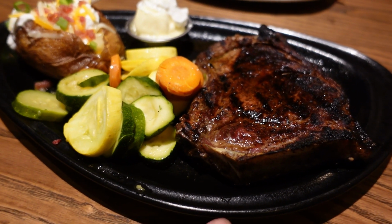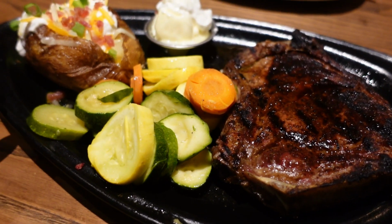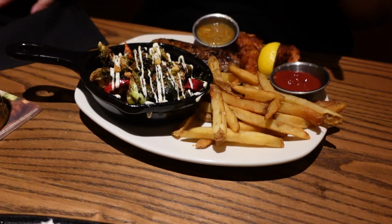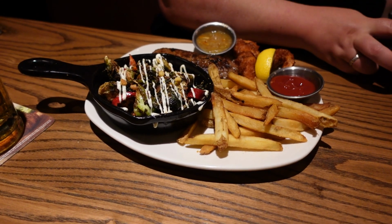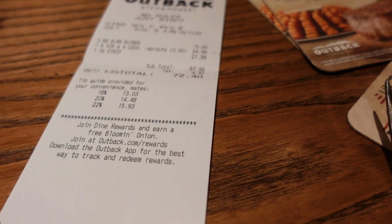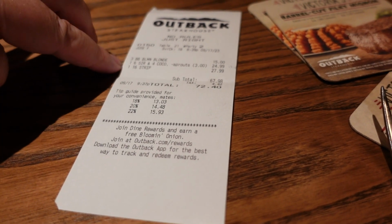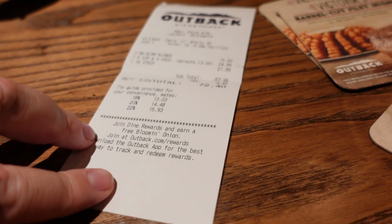Steak has arrived. I went for a 13 ounce New York strip on the bone with loaded baked potato and veggies. And Gemma went for 6 ounce sirloin, coconut shrimp, fries and Brussels sprouts. Lovely stuff. Enjoy. And our bill came to $72.40. I got quite a pricey steak, Gemma added an upgrade on hers, and we had 3 beers at $15 for the 3 of them. You enjoy it? Very good food.